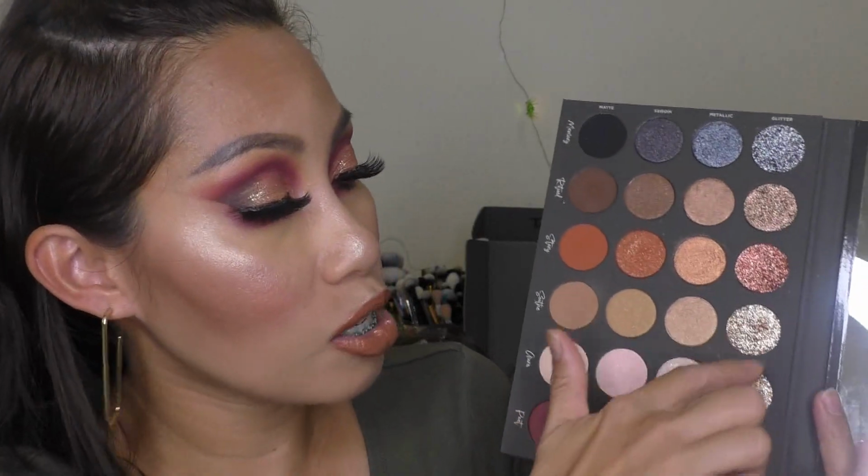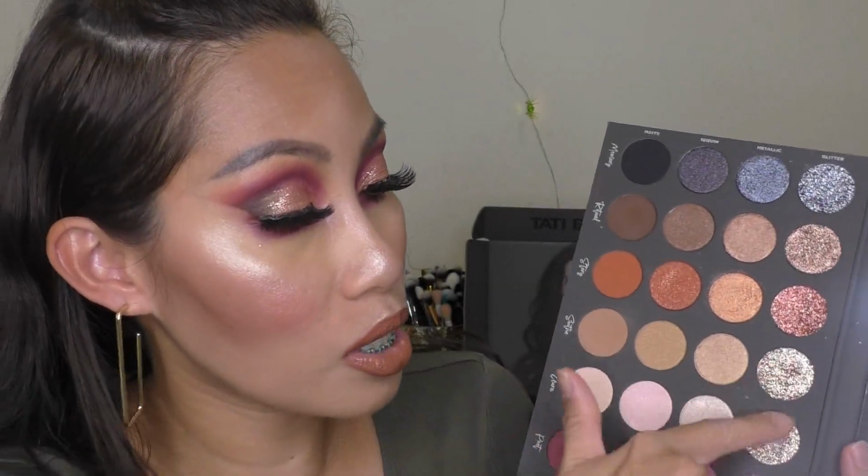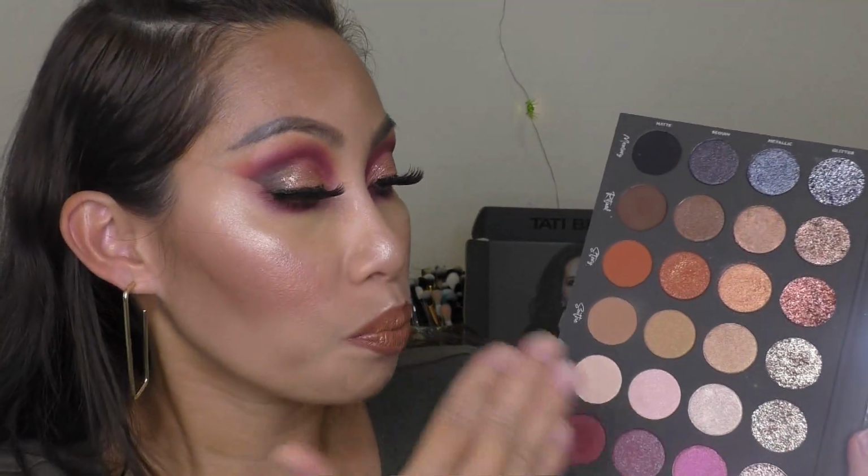I love very shimmery glittery eyes. These two, oh my goodness, they were very easy to apply. Of course, pressed glitter eyeshadows, so much fallout, very common. So you have to do your eye makeup first and then your face makeup. These had so much fallout, but they were still very beautiful on the eyes.